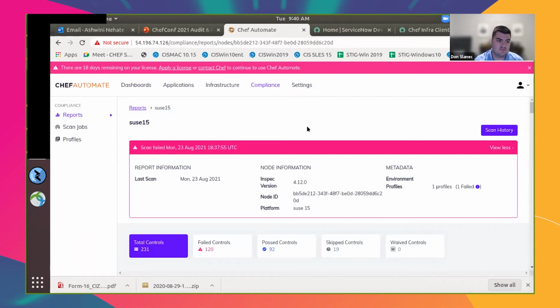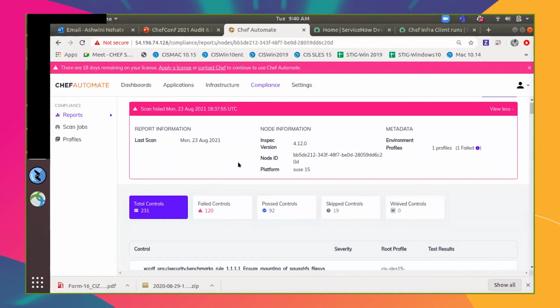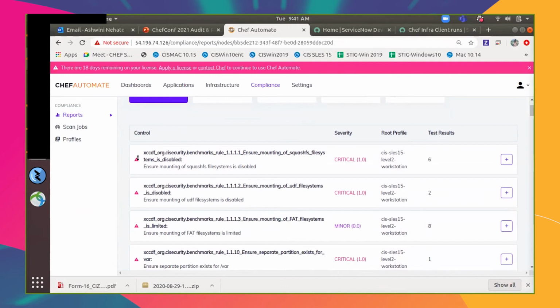Like you can see, previously in a scan job, I was able to see various scans. So this is a previous scan, which I created yesterday, and we are able to see these results. Currently we can see 120 controls have failed. This is a fresh VM, and that's why lots of controls have failed, and 92 have passed and 19 have been skipped. If we see this type of icon, it has failed, and we can see why it failed.